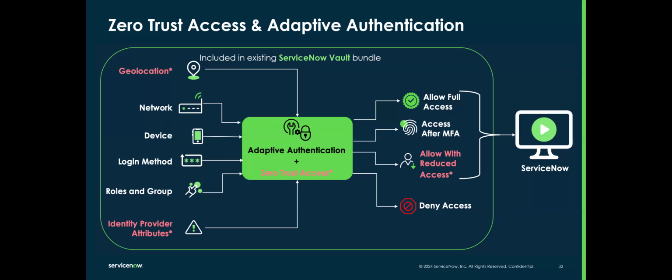And lastly, the Vault Bundle also includes Zero Trust Access. So Zero Trust Access brings additional capability to the adaptive authentication feature, which is available as part of the core platform tooling. Adaptive authentication allows customers to establish policy criteria shown here in white on the left side of the diagram, such as IP address filters. They're executed either pre or post user authentication to determine whether they are allowed or denied access, or required to provide an additional factor of authentication.